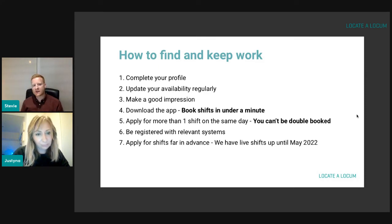The reason this is listed here is that it came out of a couple of the locums we spoke to before doing the webinar, who said that's how they got the majority of their shifts. They made sure that the different organizations were always aware of their availability. Because if organizations have gaps, they will try and get you fitted in somewhere.